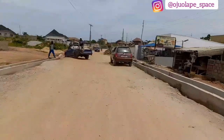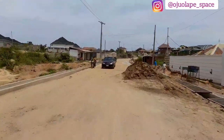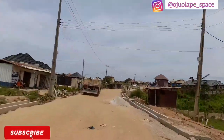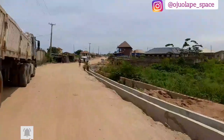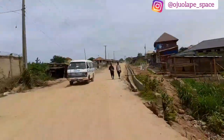Seyi Makinde. So when we get to this, this is back of the Quarry, that is after Asunle. You can see they are working on the road. You can see all the materials that they are using.